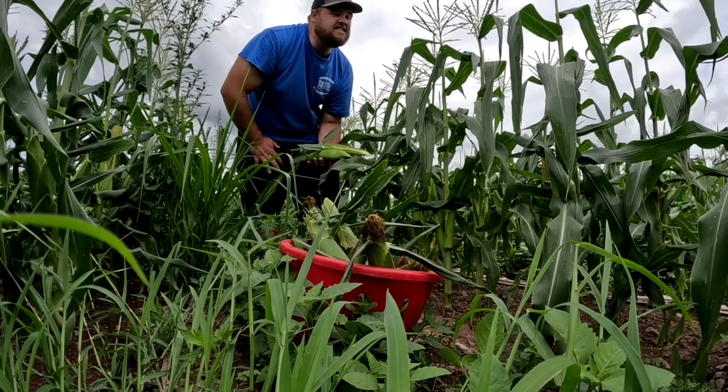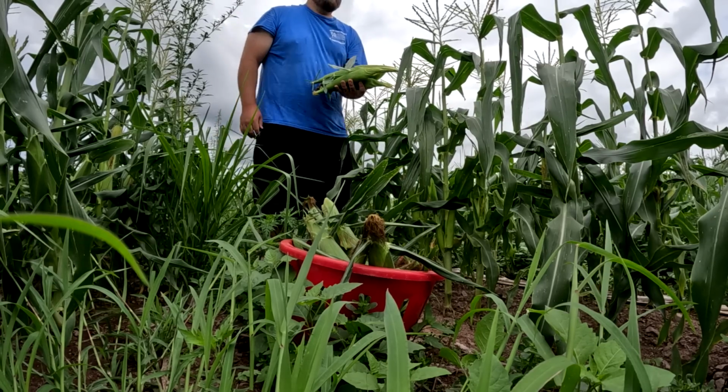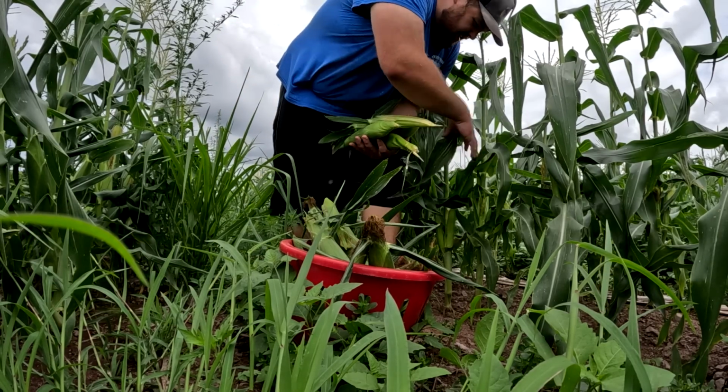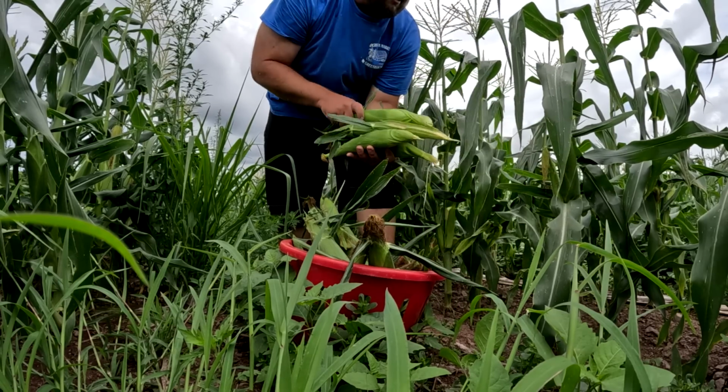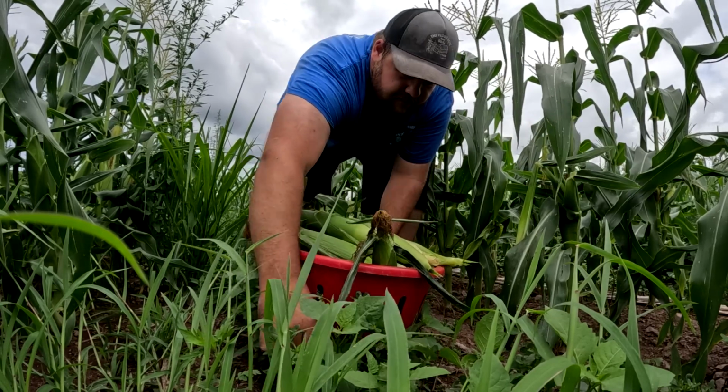Daniel, did you know you can't tell any secrets in a cornfield? Well, after we pick them, you can. Nope, there's too many ears. Nope, after we pick all the sweet corn, you can tell a joke, secret in here.